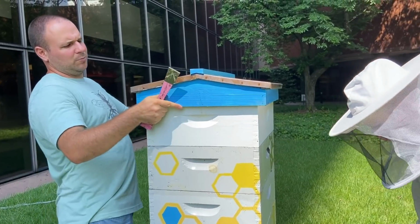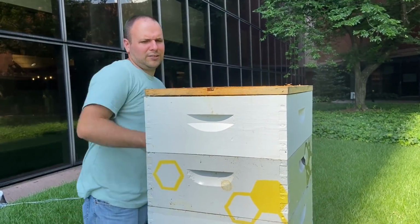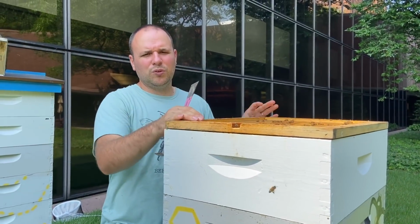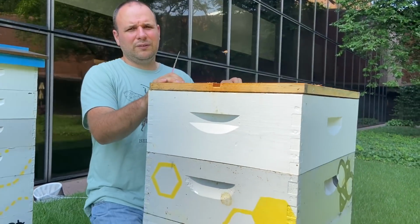This is called the telescoping cover. It telescopes up and down like this and works in conjunction with the inner cover. That's this cover here. It has a hole in the center, and when you telescope it up, the bees can fan and move air out. They keep their nest, when they have brood, which is the baby bees, right around 95 degrees year long.